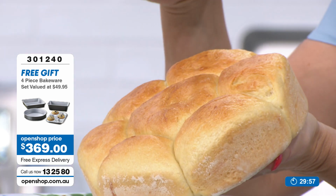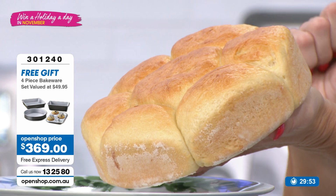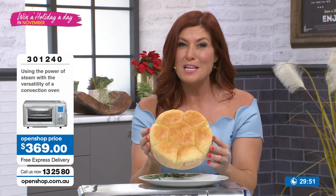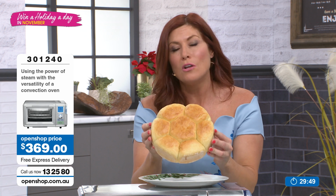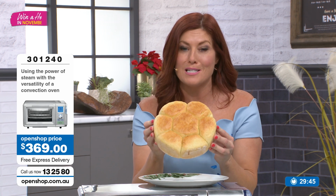Well, Anna told us before that she literally mixed it up, popped it in there to proof it, and then popped it down inside that round cake pan, which is a gift with purchase. She popped it in there for another 20 minutes to proof it, and then it was a 25-minute cook time. So, look, all in all, it's a 3-step process, but 3 super simple steps.